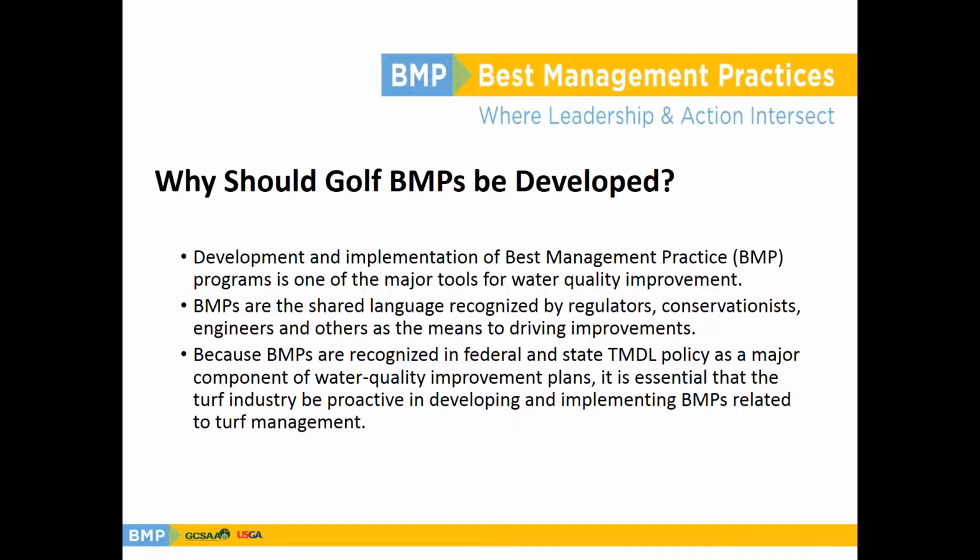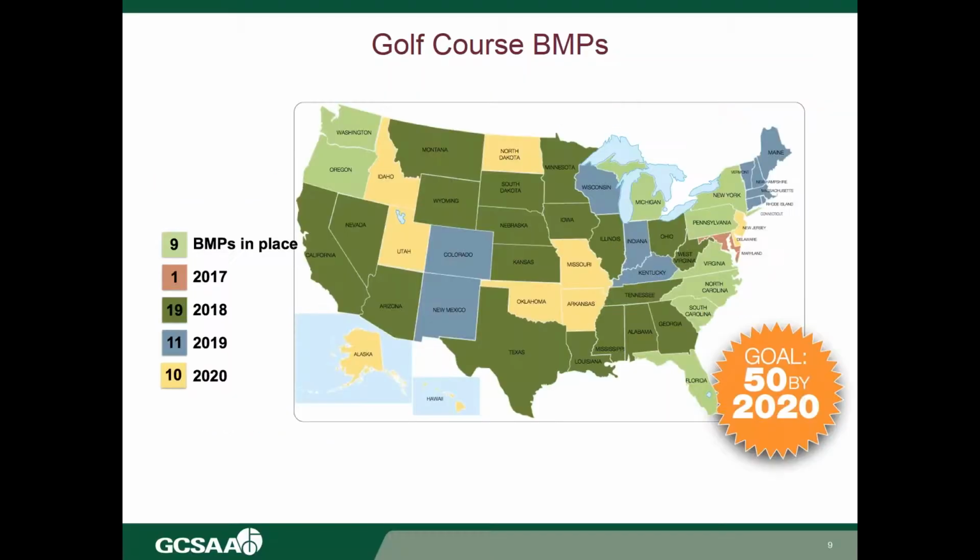Because BMPs are recognized within the regulatory environment that we operate within, it's important that the turf industry, and in particular the golf industry, be very proactive in developing and implementing BMPs. That's why GCSAA undertook this endeavor, really to develop tools to help the golf course management industry embrace this whole BMP concept. And so far, so good.